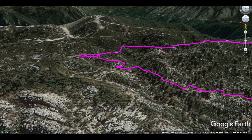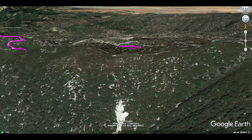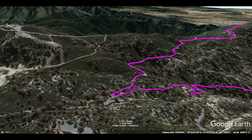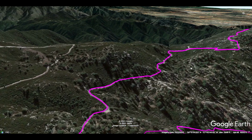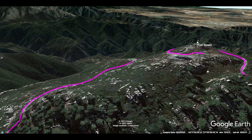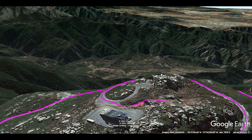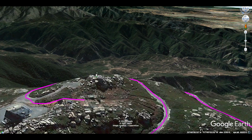Let me swing us around here. There you can kind of see it in the distance. If we come back here, you can see we make the turn onto Keller Peak Road. We climb up Keller Peak Road. We wind around a little bit. Then eventually we reach the summit area right up here. And from here you can see how the views are impressive.